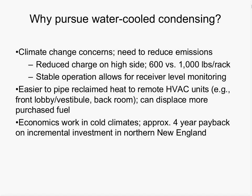I'd say the main reason is climate change concerns, need to reduce refrigerant emissions. We assume that the R22 is already gone, and this would be in a new system, which would not be R22, or even in a retrofitted system, in which case we would be replacing R22 if it was there. So the big benefit now is on the reduced global warming potential and reduced greenhouse gas emissions. I mentioned the charge can go from 1,000 down to 600 pounds as an example. And another thing that happens is we get pretty stable operation, and that allows for receiver level monitoring. I'll show an example of that in a minute.